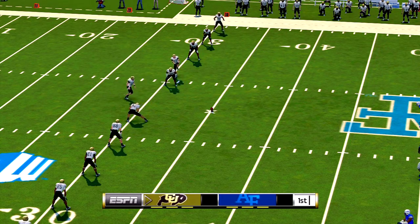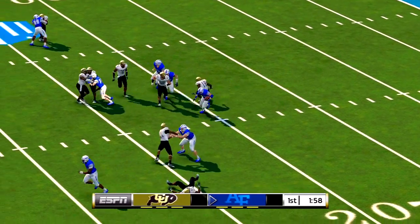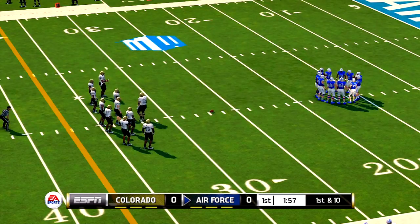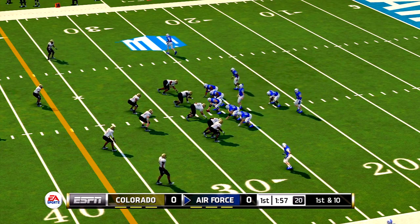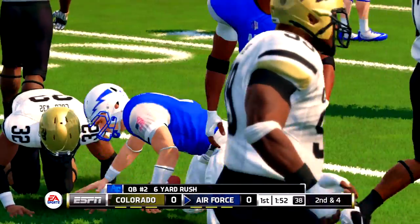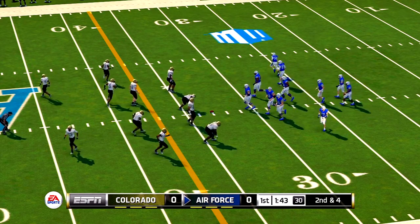Both teams have sent their special teams onto the field, and we're ready for the opening kickoff. He sends this one deep. He's to the 20. Brought down at the 27-yard line. Now the offense gets ready to take their first crack at it. About 4 yards away here on second down.